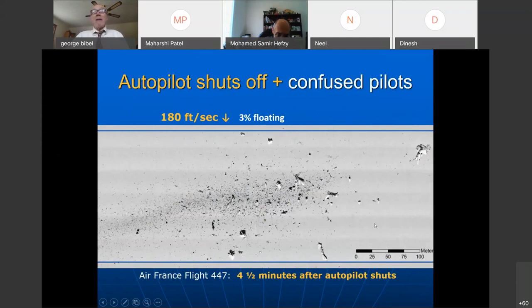And just 4.5 minutes after the autopilot shut off, this is what the debris field at the bottom of the ocean looks like after impact at about 180 feet per second. There's just 3% floating on the surface, just bits and pieces of plastic, which possibly relates to that missing plane, in the sense that they can't find it because there's nothing to find.